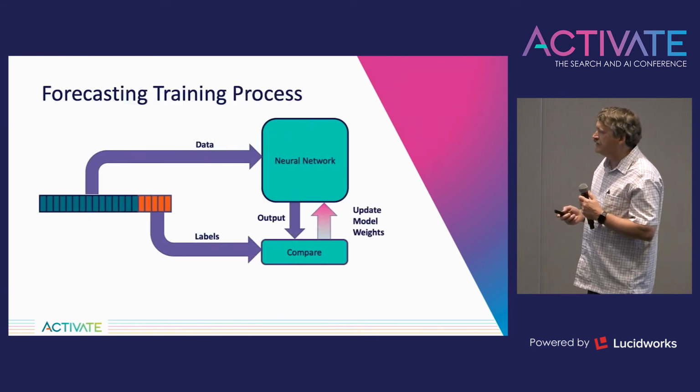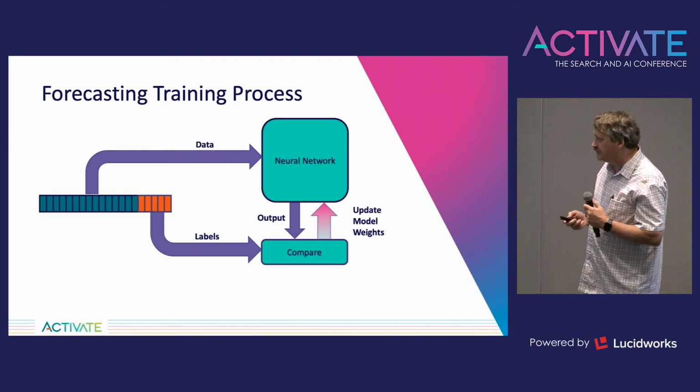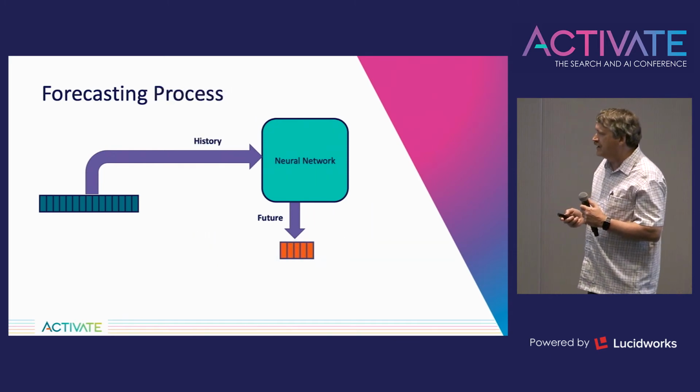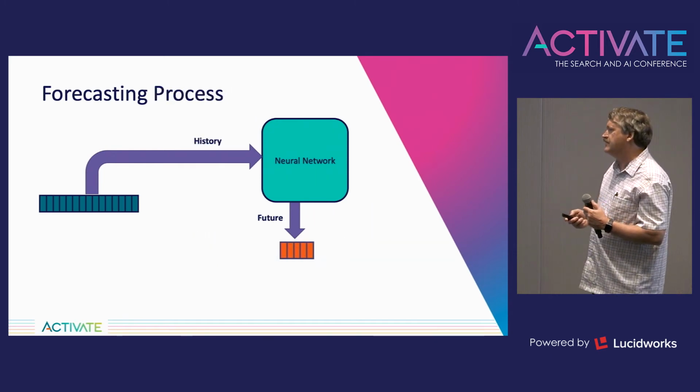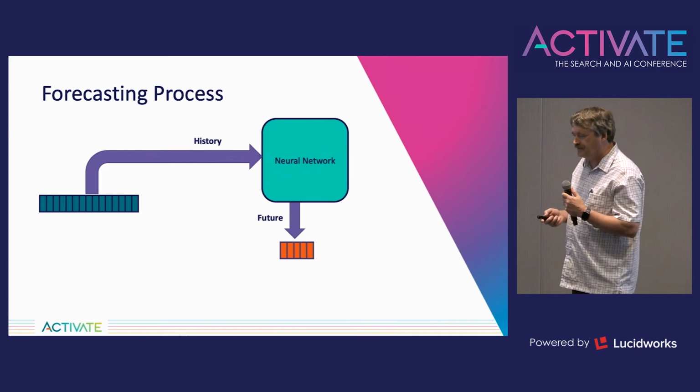So this is a depiction of that process. It's similar to the other pictures, but this is now kind of a self-supervised kind of model. And then when we run the model in inference, of course, we just have a simple history as input and future prediction as output.